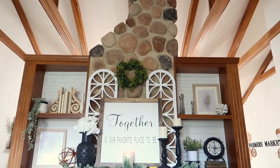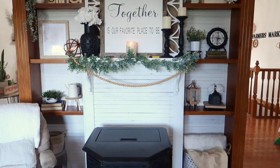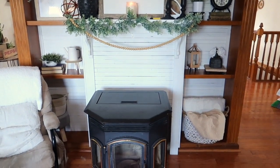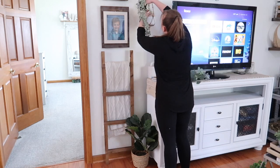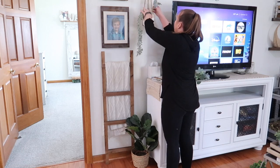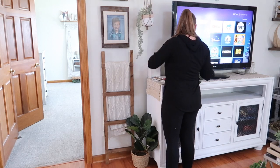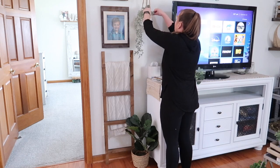So this is how the fireplace and the mantle, the built-ins turned out. I absolutely love it. It's very different than what I normally do, but I'm really excited to look at this and get new ideas for the rest of the season and decorating. But now I'm just going to move on to some other areas around the living room and touch those up for spring as well.